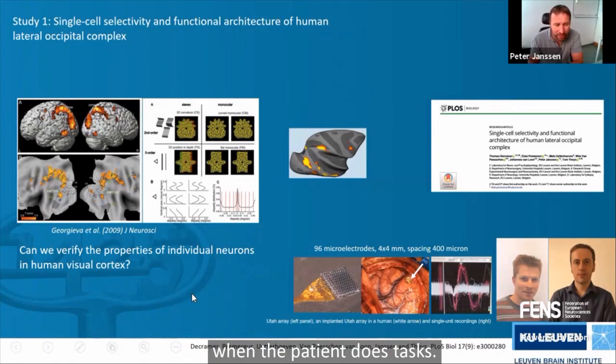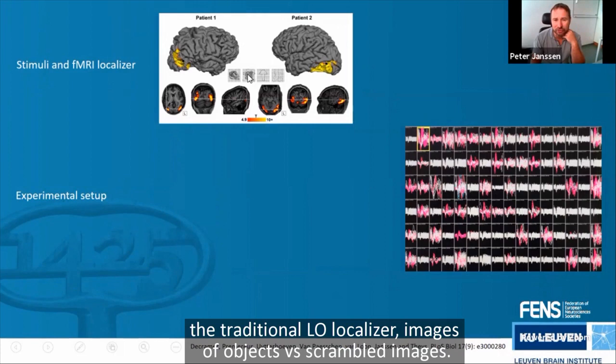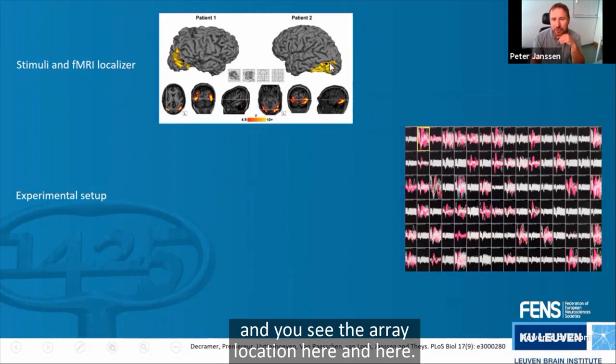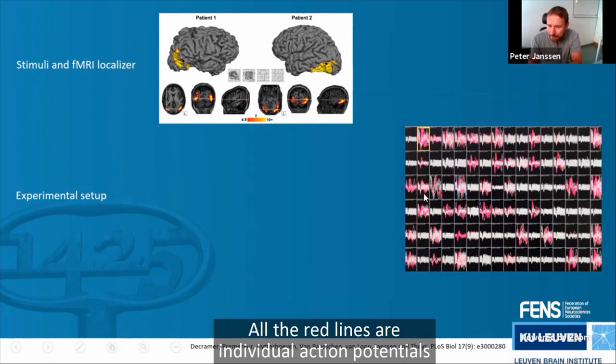So we had two patients. We did fMRI in these patients, the traditional LO localizer, images of objects versus scrambled images. You see the LO activations in both patients, and you see the array location here and here. Both were implanted in the more posterior part of the lateral occipital complex. Here you see a screenshot of the spikes. All the red lines are individual action potentials of neurons in the LOC of the human.